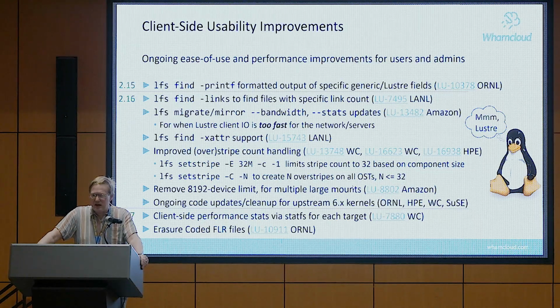There's still more work to be done. One of the things that has been interesting to me for a long time is getting client-side performance stats through StatFS so that user applications could say, when is a good time to do my checkpoint? Are the OSTs busy now? Are they not busy? So we'll have, what is the peak IOPS and bandwidth of the storage?